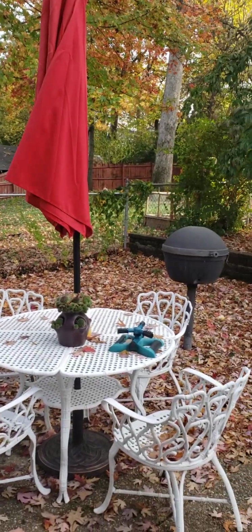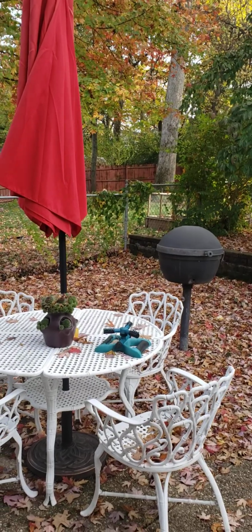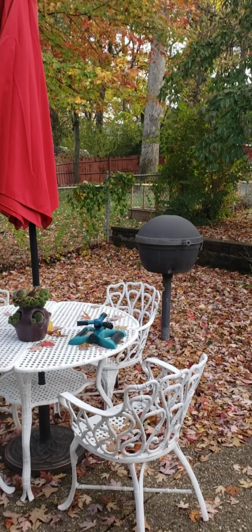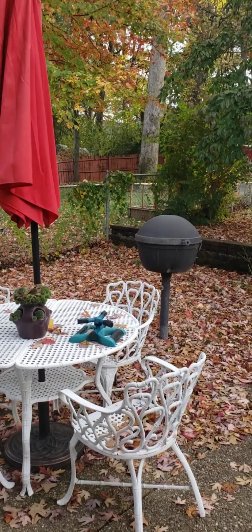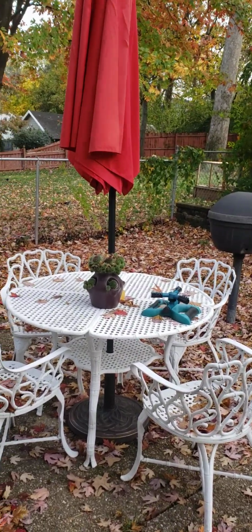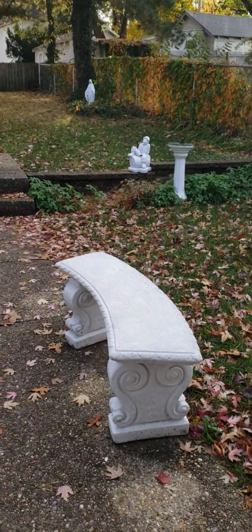And the barbecue grill. It is a gas grill. The gas runs from the inside of the house, so they never have to have anything refilled, and they just turn it on in the spring. And they've replaced the actual grill on the inside a number of times, but that's that. They have their white wrought iron picnic area thing. There's one of their little benches.